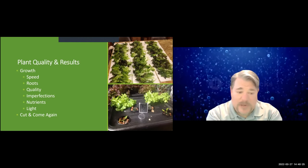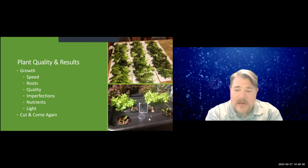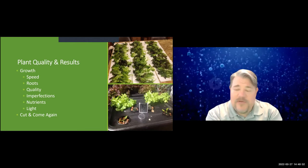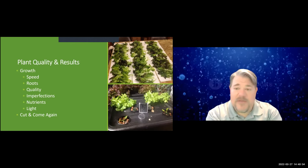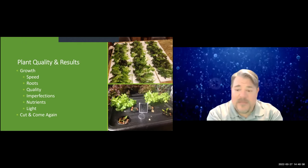I think you get to use more of the plant. I feel good about some of the nutrients that I'm using, and I think it's leading to a more well-balanced produce.